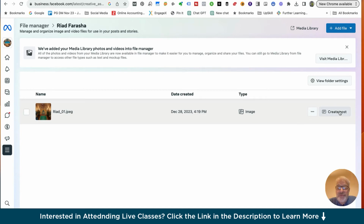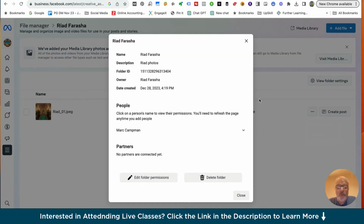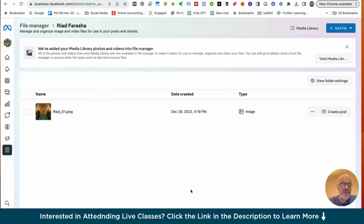Clicking here, I can straightaway bring it into my creative posts. So I can use it to create a story, or I can delete it. I can look at my folder settings. Here you can see which people have access to the folders. I can assign partners to the folders. I can edit these folder permissions. So a very useful tool, and particularly if you have lots of assets for your products, then this can be a very helpful tool in managing those assets.